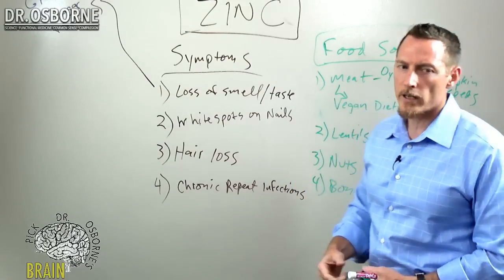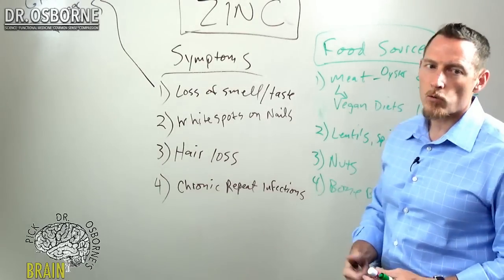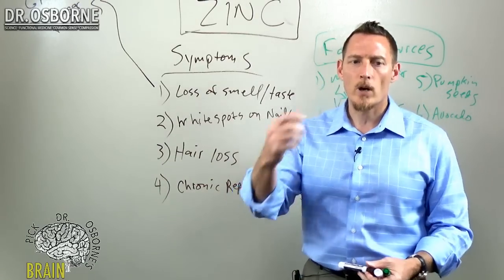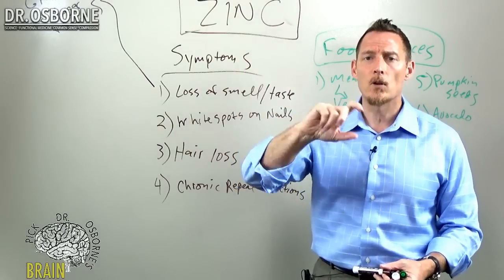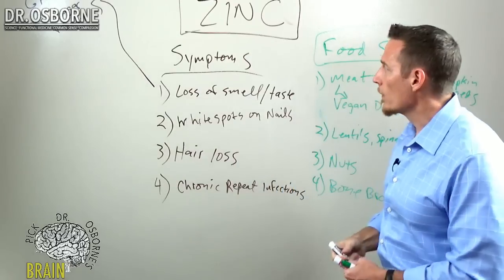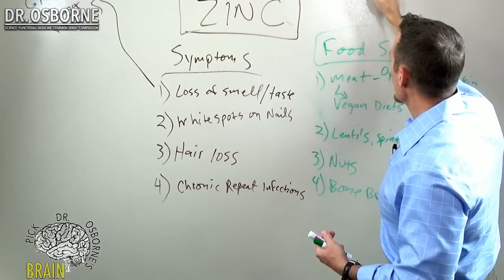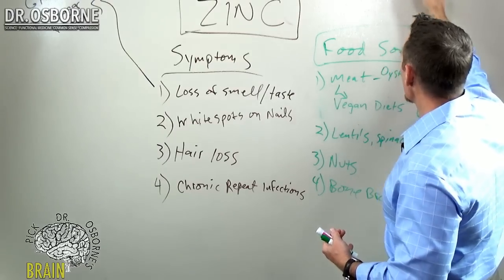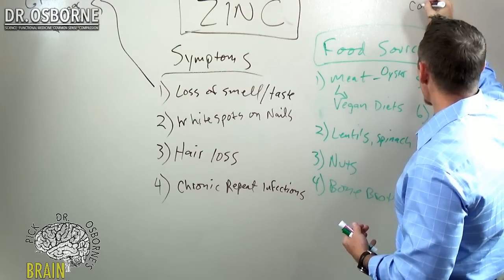Couple of questions that are already coming in. Is taking too much zinc going to disrupt copper? Is there a zinc-copper ratio? And the answer is yes. You can, if you are taking high doses of zinc over long periods of time. So what does that mean, high doses? If you're taking 100 milligrams of zinc longer than a couple months, you need to start thinking about copper.